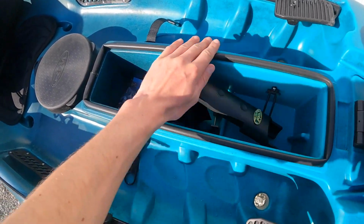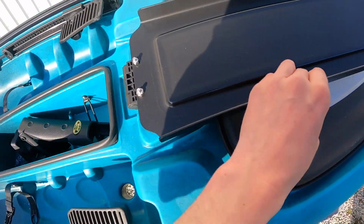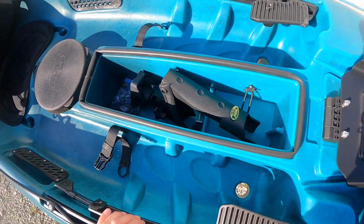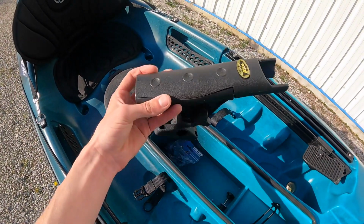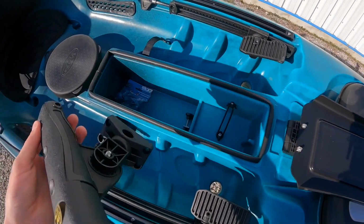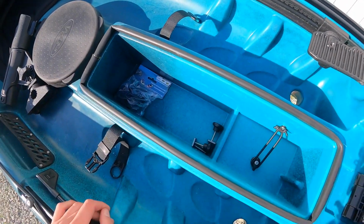Inside, you can see the seal. It's a nice soft rubber seal that contacts with a flat lid. It makes a nice waterproof seal for this hatch. And inside, it's got an adjustable rod holder that's supplied with the kayak. It's a nice little feature. You could bolt it onto the hatch lid if you wanted, or you can attach it to the accessory rails, which I'll talk about in a moment.